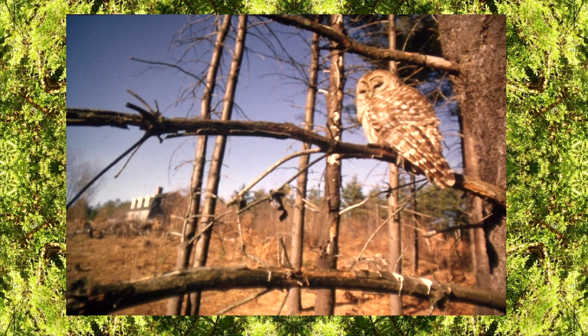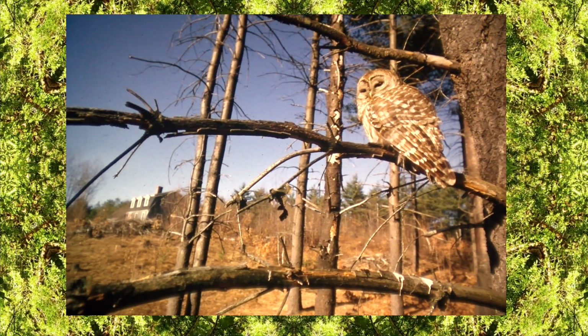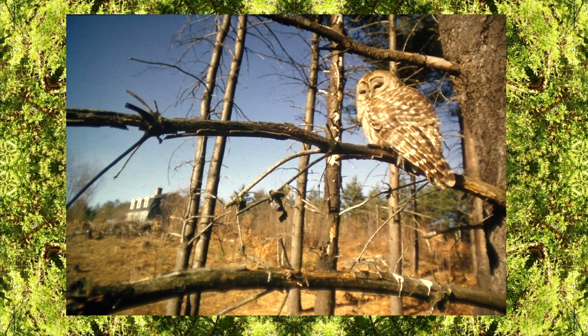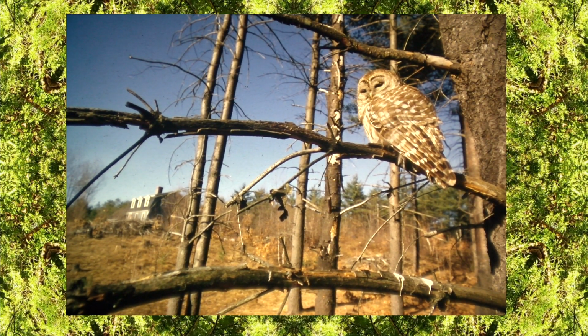All right. Finding an owl is always a challenge. They usually come out at night, but this one was sunbathing on a winter day. And once it flew off, I noticed it left behind a clue that it had been there. What's the clue in the picture you might see? Raise your hand if you have an idea. What do you think? What's the clue?